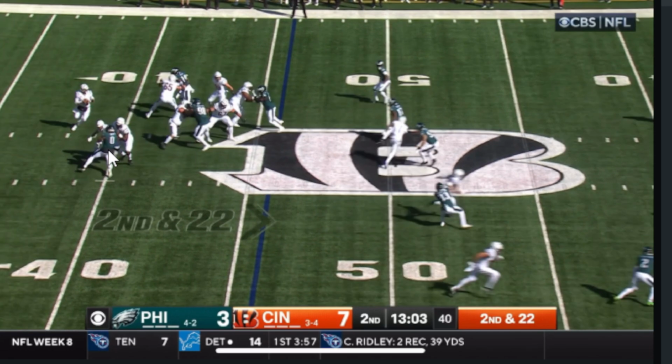So what do they do? Well, Amarius Mims keeps getting beat. Okay, put an extra blocker in here on the right-hand side. Okay, Cody Ford's also in the game.